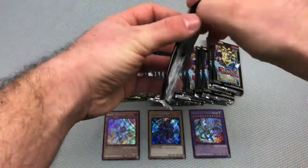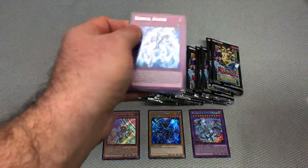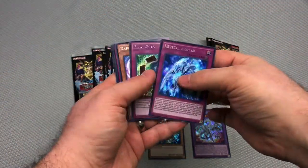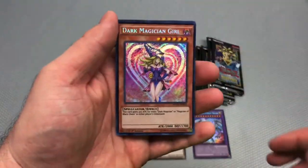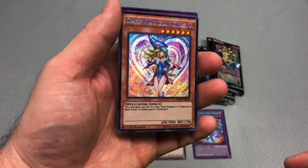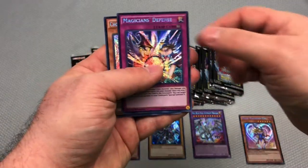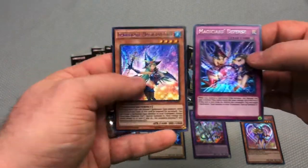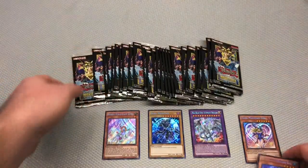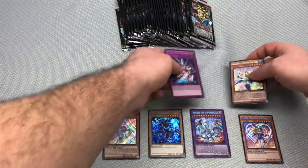All right. Crystal Final Geass, and there we go, a Dark Magician Girl herself. It's a pretty interesting and neat looking art. And then we have Magician's Defense, that's an okay card to get. And a Chocolate Magician Girl, there we go, not a bad pack. I'm gonna move these packs up a little bit. Make a little room for our pulls.